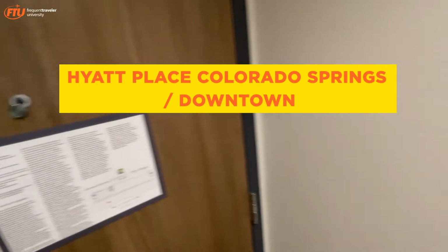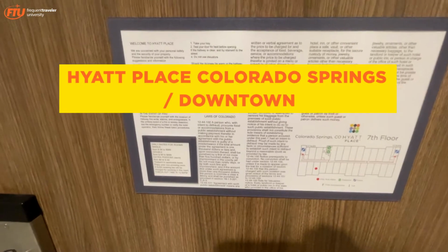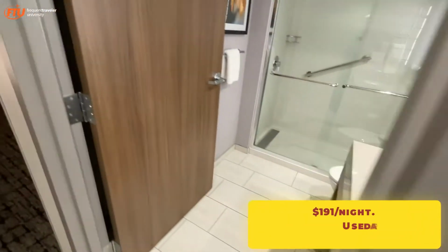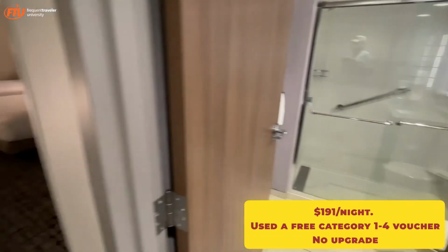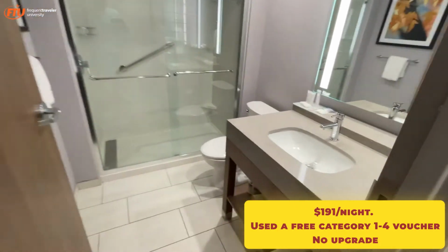Another week, another Hyatt Place, this time in Colorado Springs, and the upgrade. I'm having some issues with the Hyatt Place checking in on the mobile app lately. Let's get to that in a minute. Let's look at the room first.